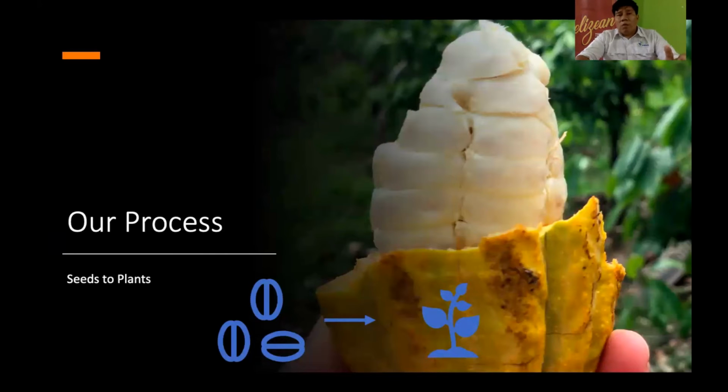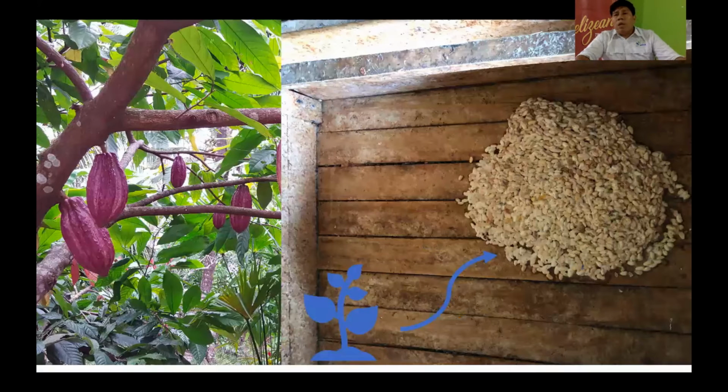Now that we cultivate our farm, we also ensure that we ferment and dry our cacao beans further. So that's a secondary stage of our process where we collect all the wet beans from our farms, we ferment and dry them at our centralized processing facility. So normally when cacao is ready to be harvested, our team will go to the farm, extract the beans from the pod and take them to our centralized processing facility, all within 4 hours after harvest.